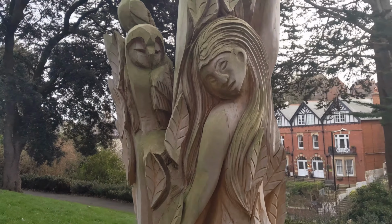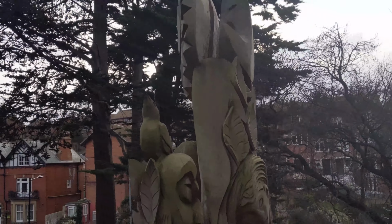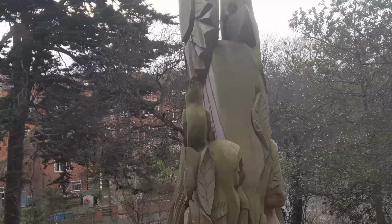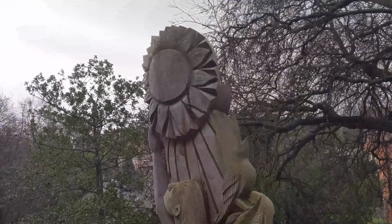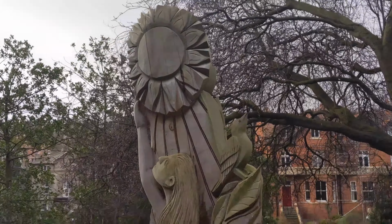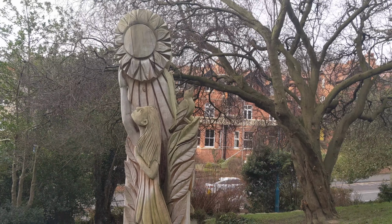And this is absolutely wonderful, wonderful carving. I'm going to take a couple of pictures and videos of stuff in Pannett Park, which is just a wonderful place next to Dylan's, where I'm actually staying. And that is the sun side of the picture.